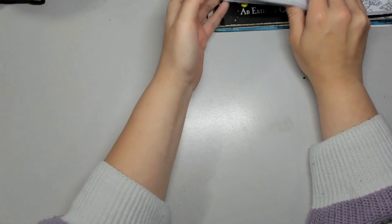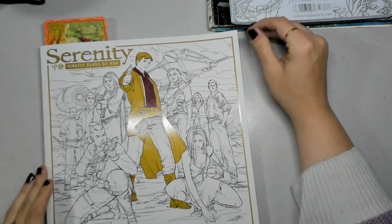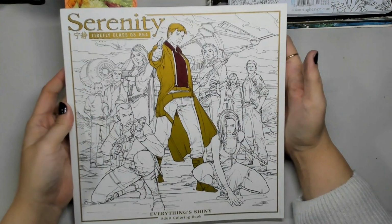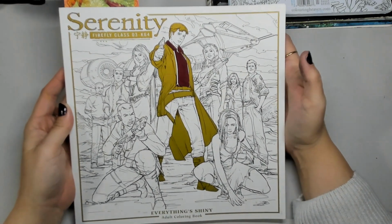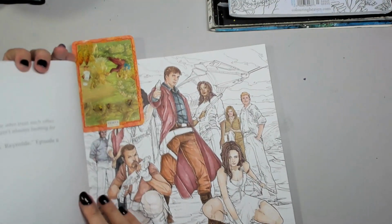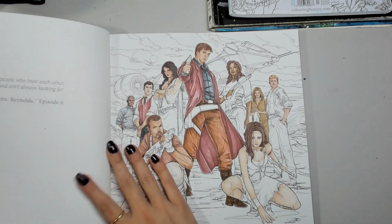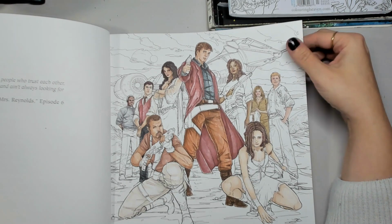Right, so now we're getting into the books that I took on holiday. So we'll start with Serenity, Everything Shiny. So I took this one on holiday. There's actually a video where I talk about what I'm taking on holiday, and in that video, I do show a sneak peek of this page, which I had started and unfortunately did not touch on holiday. So this is a work in progress that I started this month.